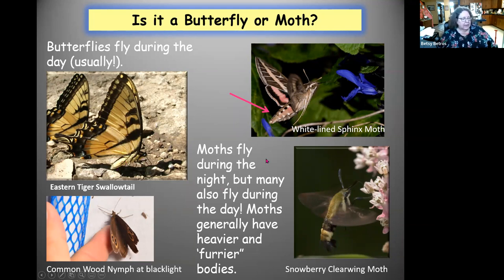They mostly fly at night, but some fly more during the day, kind of all over the place. Like this white-lined sphinx, a real common sphinx moth, nectaring on a blue flower in my garden, I can't remember which. The little proboscis is here, getting a treat, getting some food. Butterflies and moths need all that nectar because they're beating their wings all the time to fly. They need a lot of energy.